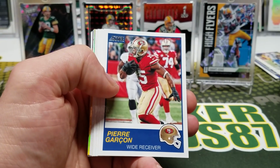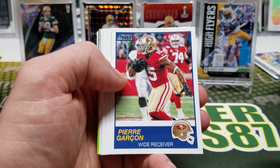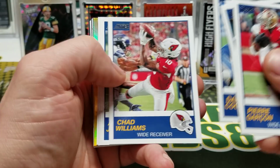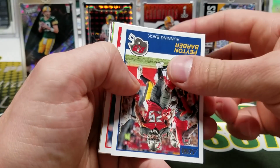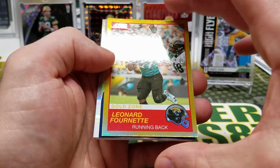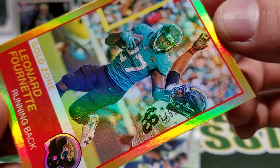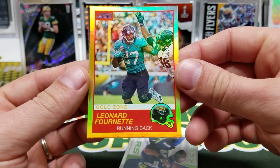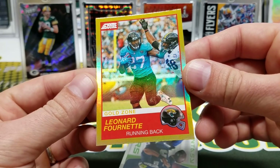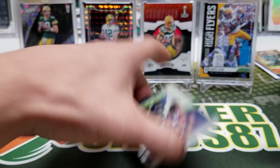There's a lot of guys here that got traded or cut and re-signed with other teams, and they're still with their teams from last year in this product. Pierre Garçon, Devonta Freeman, Cooks, Dalvin Cook, Chad Williams, Jones. Let's see, Peyton Barber, Taylor Lewan, Leonard Fournette, Gold Zone. Gold Zones, I think, are out of 50. Yep, 11 of 50 for the Gold Zone Fournette. In other products, I see gold, and I'm like, ooh, that's out of 10 for sure. But yeah, the Gold Zone in Score are out of 50.